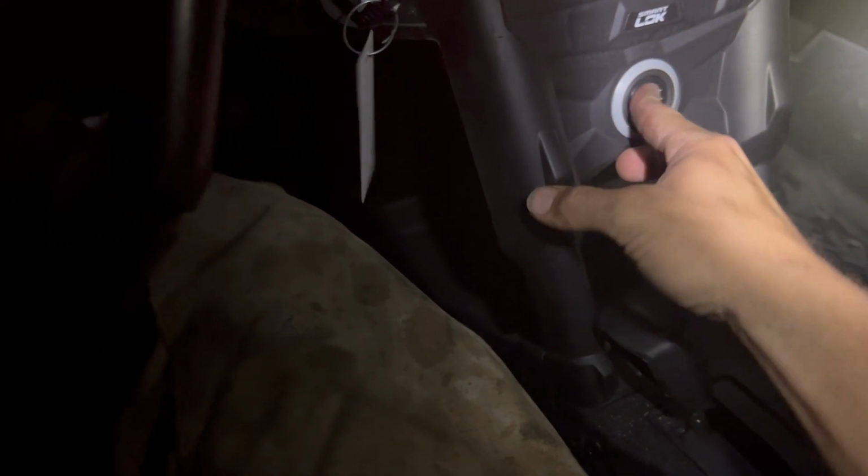Here we go, here's a moment to see if it'll start. Well, it started. Alright, I'm probably gonna take it a little bit easy right now. I don't feel like wrecking it again. So we're gonna pick the easy route right here. Climb the hill. I almost rolled my skid steer going up that hill over there. It was crazy steep.